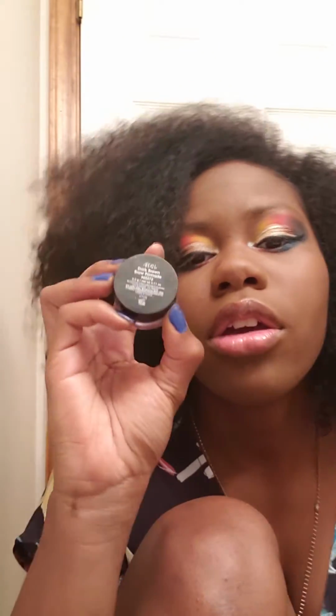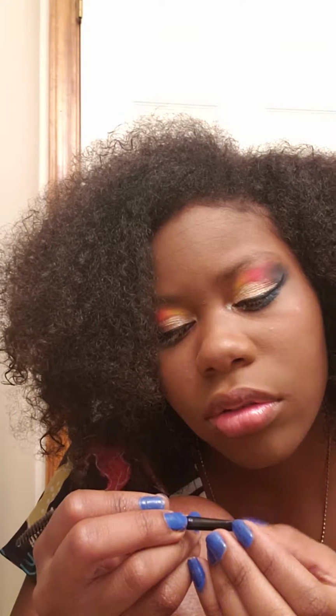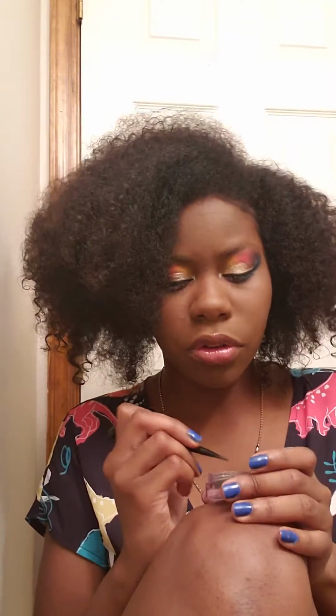All right, that's gonna be good enough because I'm too tired for this. And so before I tightline my eyes, I'm gonna go in and do my brows, and I'm using the Ardell Dark Brown Brow Pomade, which is what I've been using for the past couple of weeks. Actually, I've been using it for 2 months almost.